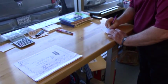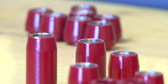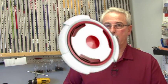So I designed on freehand paper. They took it, they built several ferrules for me. We tested them, and that's the final product. Everything that I've received from Micron has been dead on.